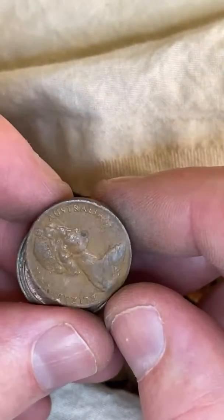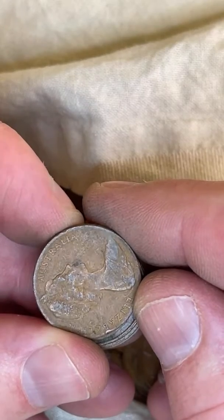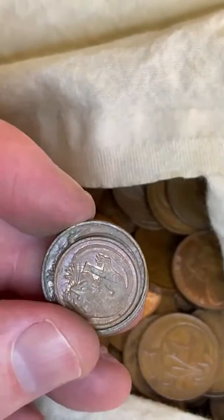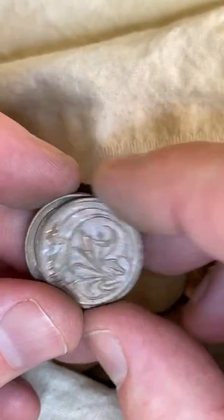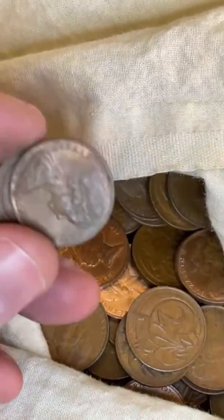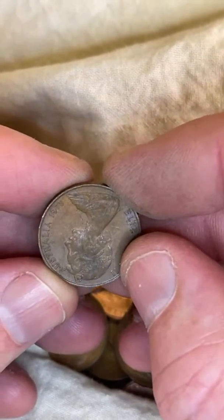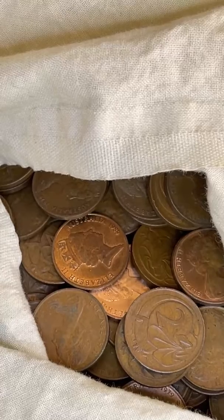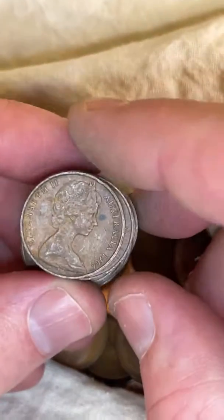Man, that's beat up. I can't even see a date just about on that. Maybe a 1971. Ooh, 1970 actually. Or 80. Hard to tell. Ooh, that one was dirty. I'll make sure I sort them into the correct piles. A couple of 1 cent coins I'll put across there.